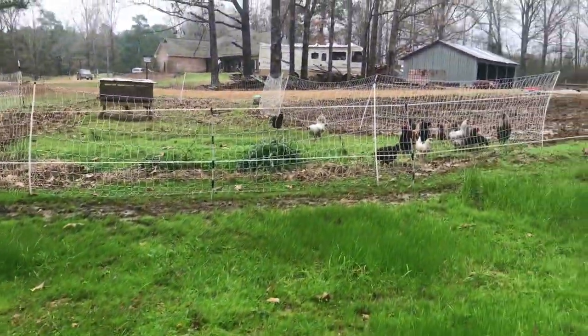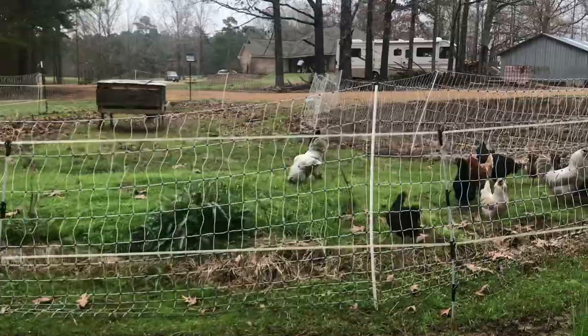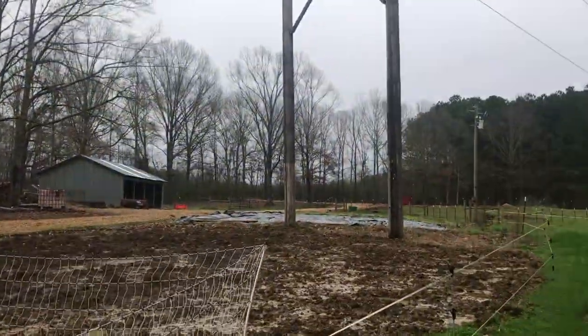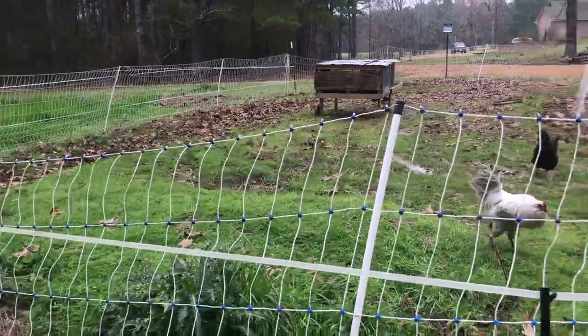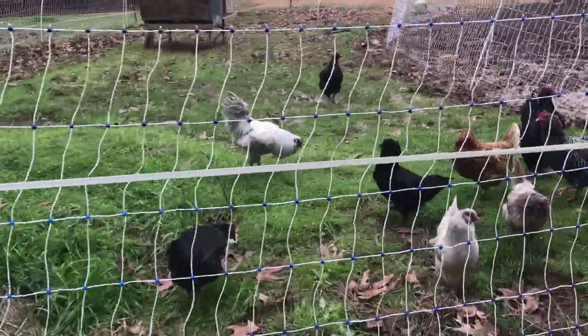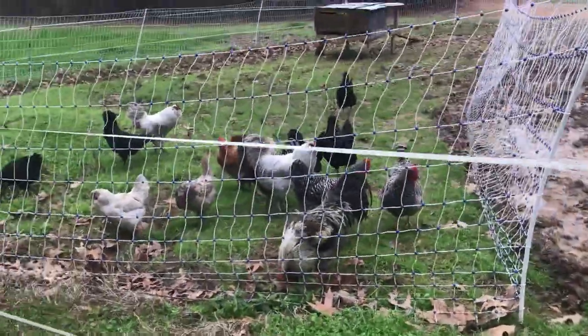There's our chickens working the rest of the garden. And then they will start back over where the actual greens are way down there. So look at that, man. They're working this area really well. You'd be surprised how much grass they've already eaten out of that. They've got some more to eat.